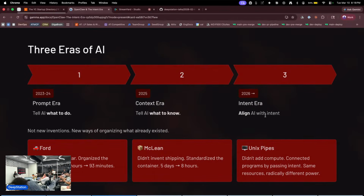Let me give you a quick framework, just run through what I've been seeing. We've moved through 3 eras, right? The prompt era, the context era, the intent era. Tell AI what to do, tell AI what to know, and then align the AI with your intent. The prompt era: you write this function, summarize this doc, one person, one ask, one prompt. The GPT-3s of the world, the generative AI that was blowing our minds in 2022, 2023. It was all good, and we moved on to the context era.